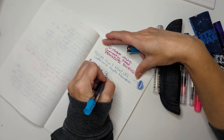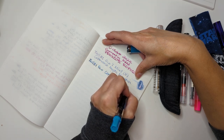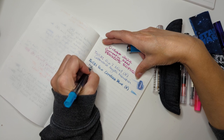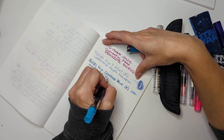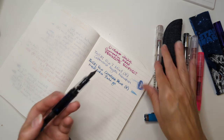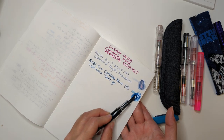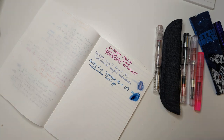Okay, Twisby Eco, Cerulean. I might have just ranted there a little. There's a surprise. Cerulean Blue in Broad. And this ink is Pilot Iroshizuku Tsukiyo. You like that I decided to do some swatches? I think so. I think you like it. Because I decided you do.